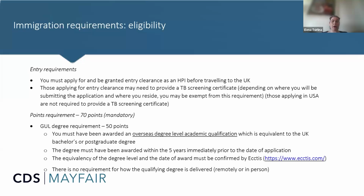There is no requirement for how the qualifying degree is delivered. It can be delivered remotely or in person because the UKVI accepts that some degree courses were delivered remotely during the recent pandemic.